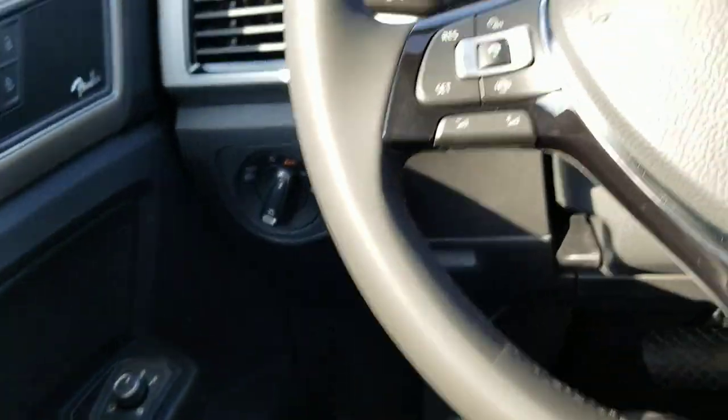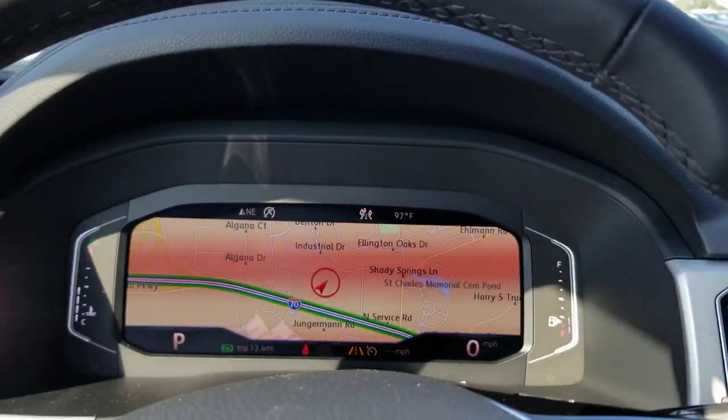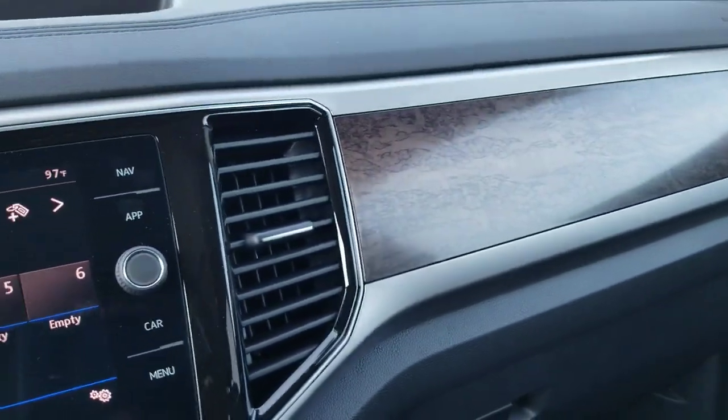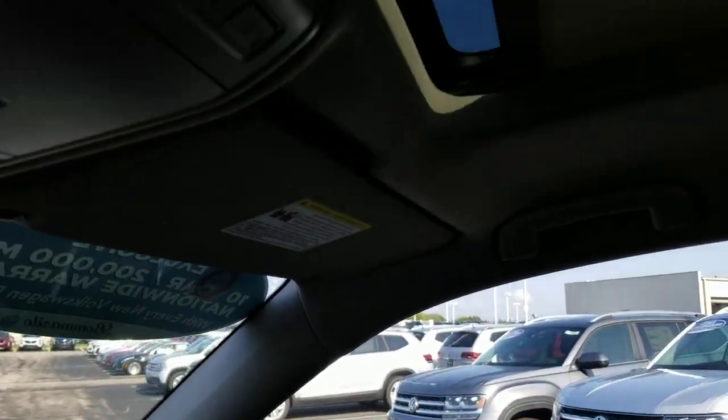Premium audio, so you have Fender audio now. You also have a subwoofer in the rear trunk, just above the spare. And the wood grain interior pattern has changed. It's still wood grain interior, but it's a different wood grain on the inside. You do have a panoramic sunroof with sunshade as well. And you still have a lighted vanity mirror on each side.